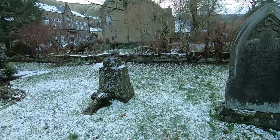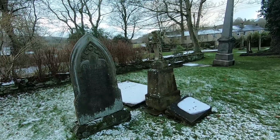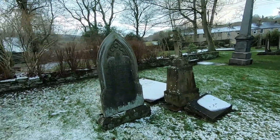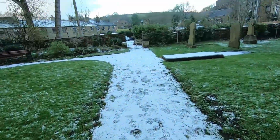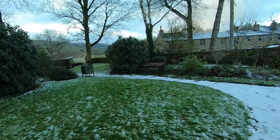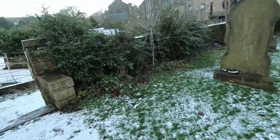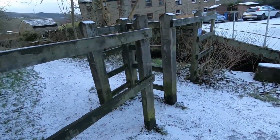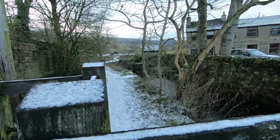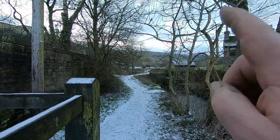1884. I'm guessing originally his cross would have sat on top and it's been knocked off. Much like that one. Very nice. Anyway, a nice little chapel garden. But we didn't come here to look at gravestones, did we? Let's have a wander around. So that bridge round there looks like it takes you over to the allotments, and that actually takes you through the valley to Denshaw.